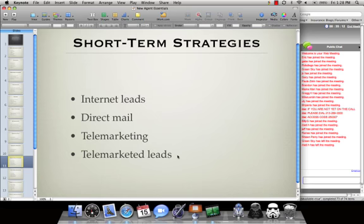And then lastly, last short-term strategy is telemarketed leads. This can mean 2 different things. Telemarketed leads can be a telemarketer calls a lead, is cold calling for you, generates a lead, and sends you an email with that client's information for you to call, or they transfer it to you directly. In that case, what you're doing is essentially the same thing as internet leads without the oversold, overshared aspect of it. Telemarketed leads tend to work fairly well, but they also tend to be kind of pricey, so be aware of that.